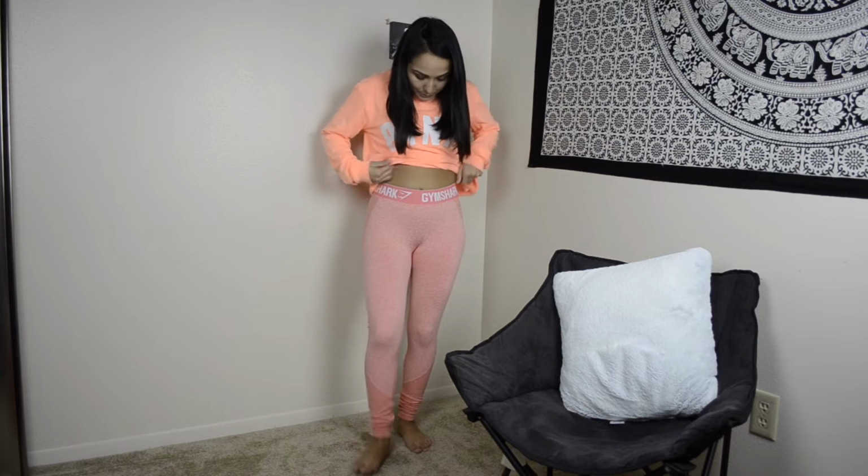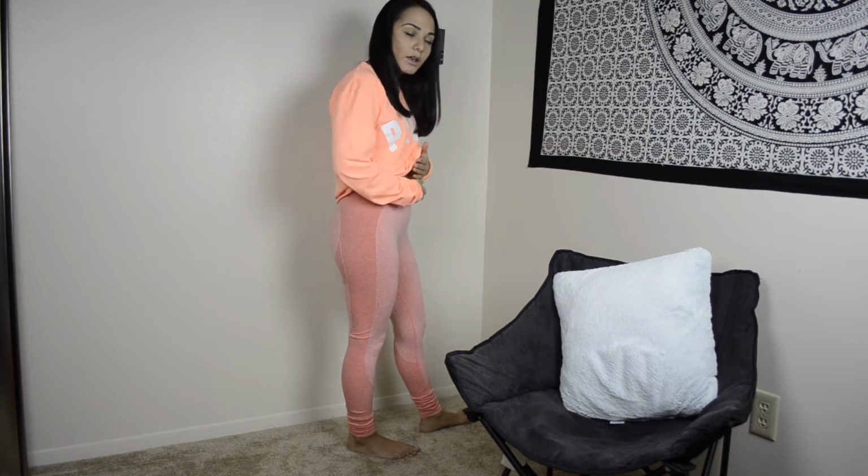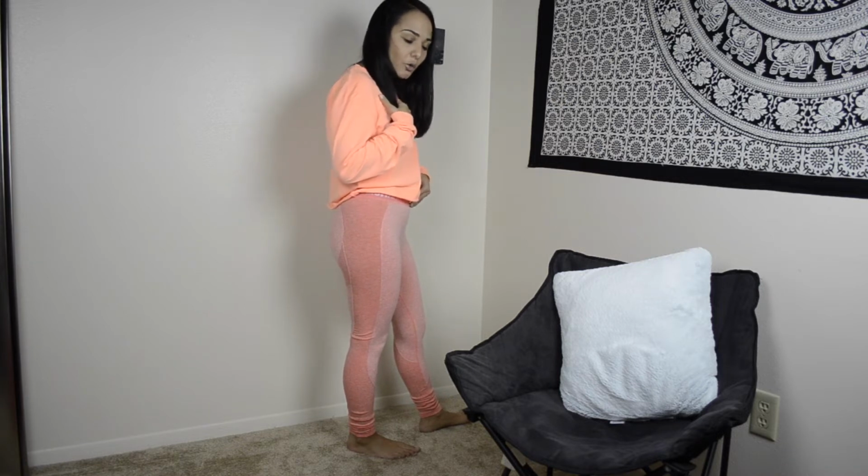So these, I really like. They do not go over my belly button. If I do pull them up, they will go over my belly button. But usually, if I just put them on and don't move them around, they go under my belly button. Now I really do love leggings that go up here and cover the stomach area and my belly button. I don't know why, but I do pull them up. I'm out of breath. Oh my gosh.